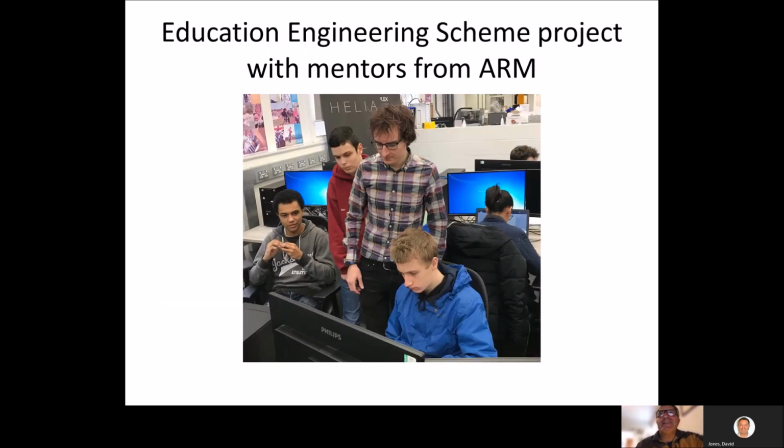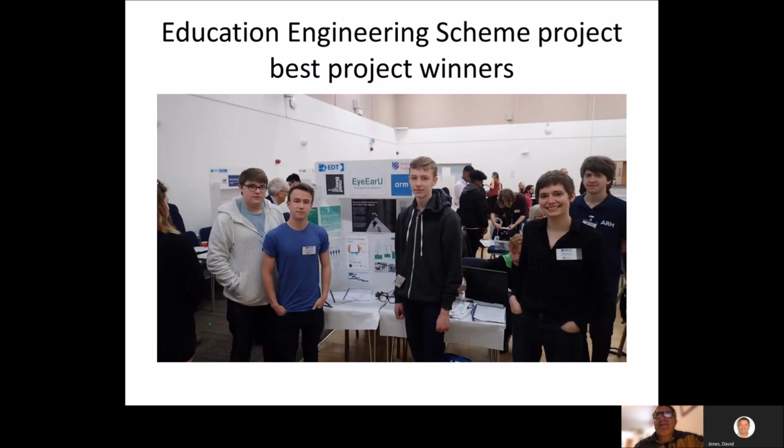We've got the EE scheme here, so here's Richard from ARM with the students doing a bit of programming. This is the project that was completed not last year but the year before. They actually won the people's vote, so that was great. I'm really pleased with them. They designed a pair of goggles, which you probably can't see here, to help people who are hard of hearing realize from which direction a sound they'd heard had come.